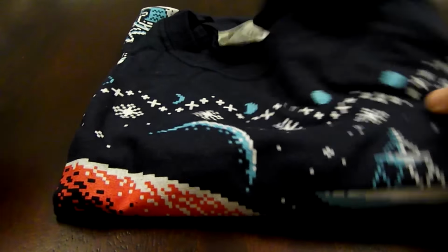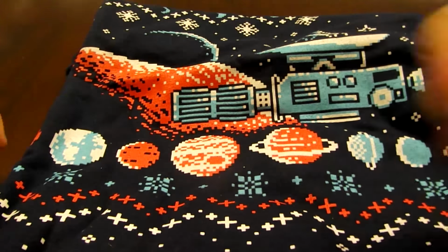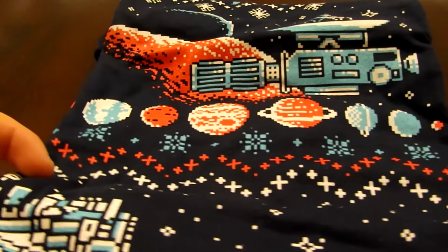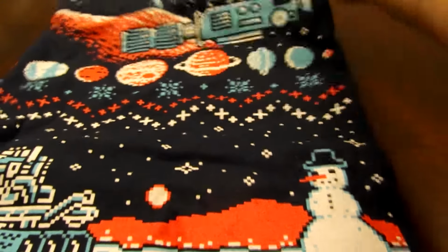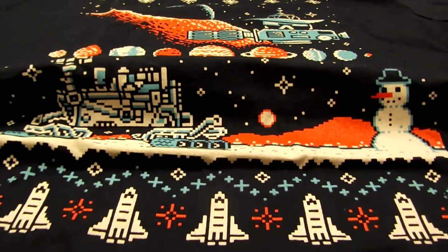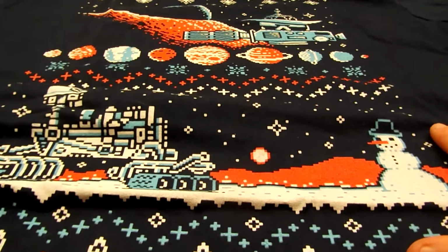First, we have a t-shirt. Okay. Definitely Galaxy. We're good. That is the theme. I got confused with the whole pet thing. Ooh, it's like Christmas. Christmas Galaxy. The design doesn't go much on the side, but I will open it up. Oh, we've got some space shuttle things going on at the bottom. Snowman. Oh, the Curiosity rover!